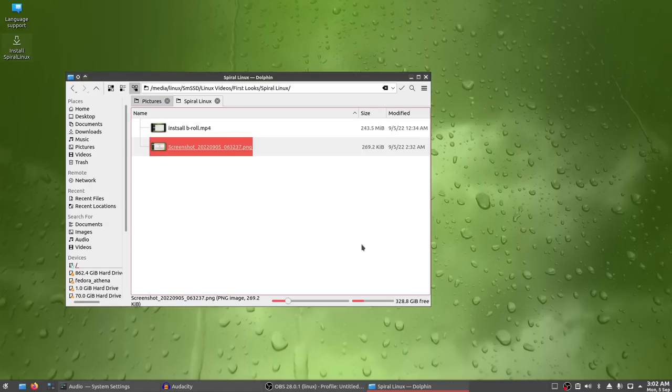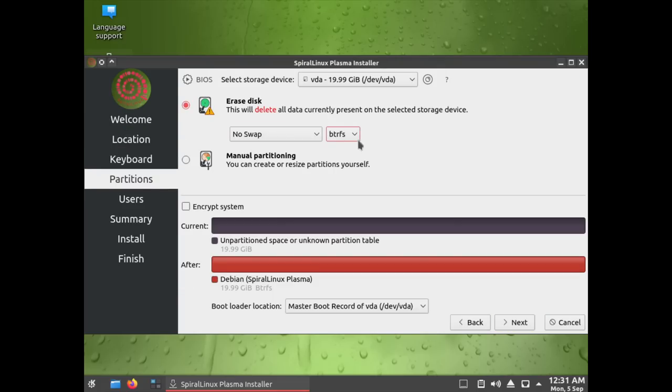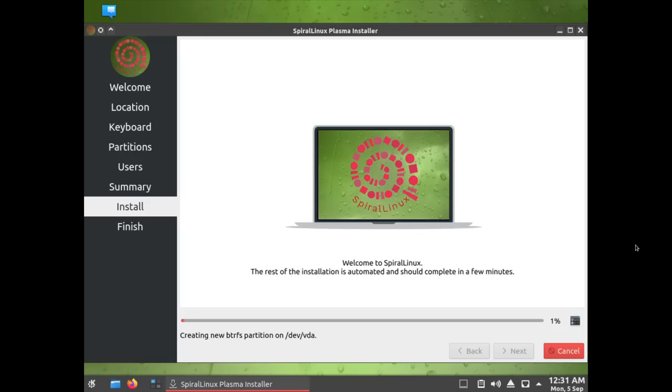So, anyways, what is Spiral Linux? Like I said, it's based on Debian. And if you do manage to get through the install, which I'll probably show you a little bit of on a VM because I did take some B-roll of that, it's basically just a standard Calamares installer. You're probably going to get about 5 seconds of that B-roll because you really don't need to watch the rest of it. It's just a standard Calamares installer, so there's nothing truly unique about the installer itself.